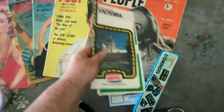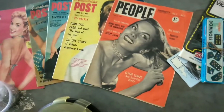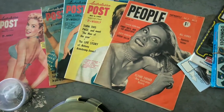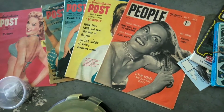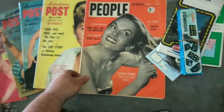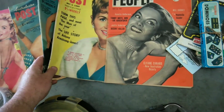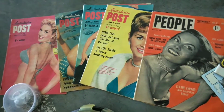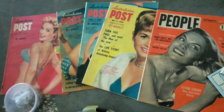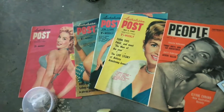So what do we got? A few old maps here. They're probably not worth much. And the packet of dominoes. Don't know about them either. And we've got 4 Post magazines and 1 People. So these are all 1959 or 60. Sorry, the People's 51. And we've got 2 Post at 1960 and 2 at 1959. So potentially these can go pretty good. Maybe 20 to 25 bucks each on those, maybe, just because of the date on them.